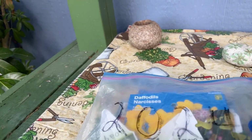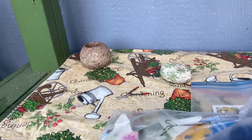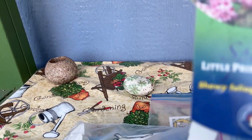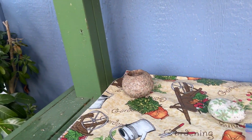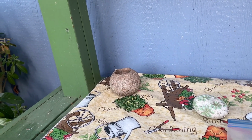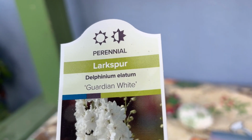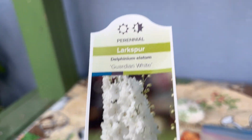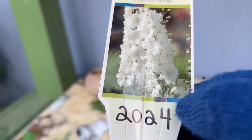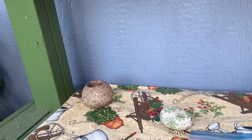And then 2024 was a really busy year, and I still haven't quite entered all of this into the database. Oh, sorry, I sniffled. Oh yeah, Little Princess Spirea, so I'll know where that is. But if I don't have the tag, or if I was to put this into the ground, there's no way this white delphinium, Guardian White, I would ever remember that I have a delphinium named Guardian White, and also where it's located. It's so important to know, because if I don't know where the plant is, how can I care for it?